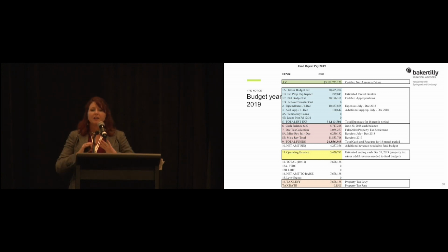Line 1A, I completely ignore. It makes absolutely no sense, and I've told DLGF that. I don't have anything against the DLGF, by the way. I used to work there. I don't, line 1A makes no sense. I know what it is, how they got to it, but still, it makes no sense. It includes circuit breaker, and circuit breaker is not an expenditure. It is a reduction of revenue. It should not be on the budget form 1. It is not an expenditure. Okay, so I'll get off my soapbox.